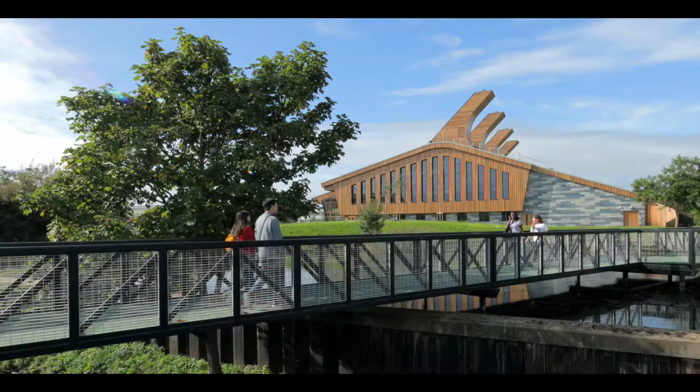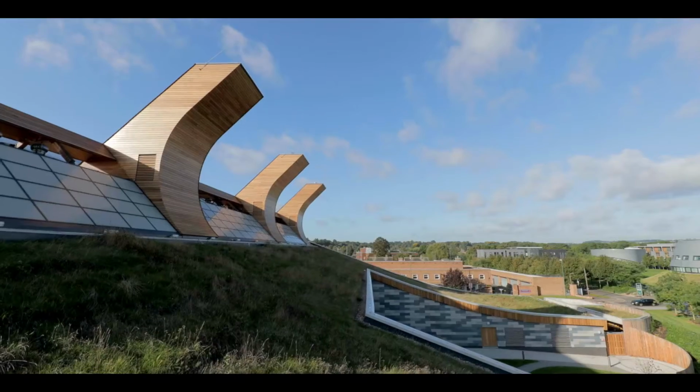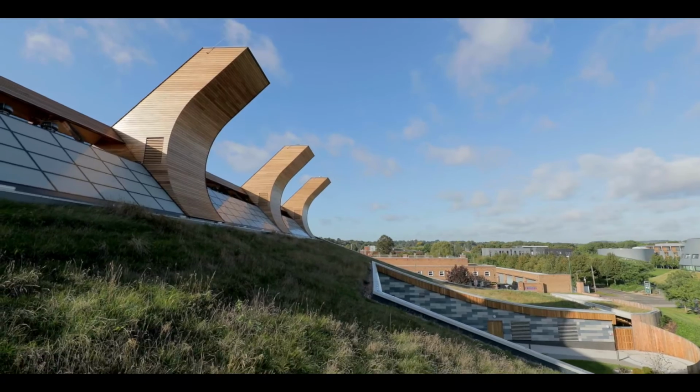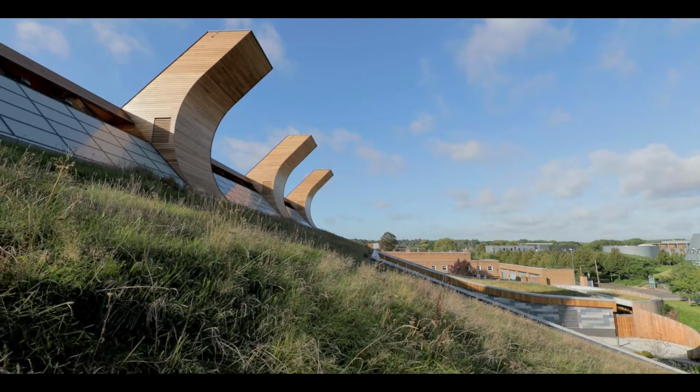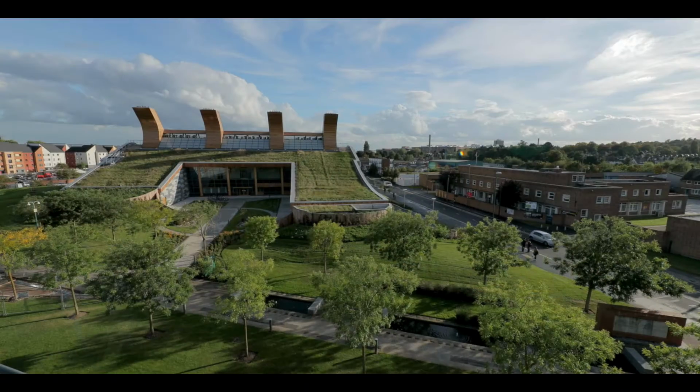The building itself is on a brownfield site, but even so, it has been used by nature and wildlife during the previous period when it was lying dormant. To achieve the BREEAM Outstanding and LEED Platinum rating, it's important that we replace that biodiversity, and the green roof is a big part of that.